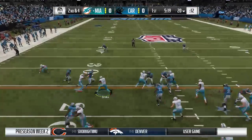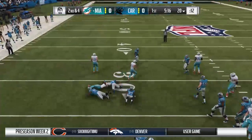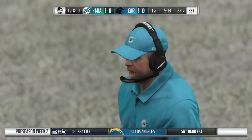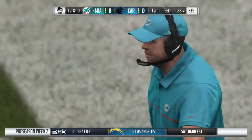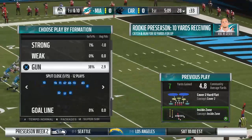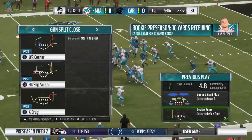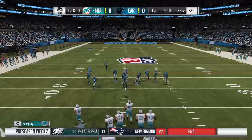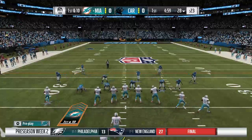On 2nd down, it's Drake. And this one will go to the 28-yard line. Call it a gain of 7, and it gets him a new set of downs. So many teams want to throw the ball in this situation nowadays, but I love watching a team that has enough confidence to go ahead and run the football in that situation. That's almost a tendency breaker.